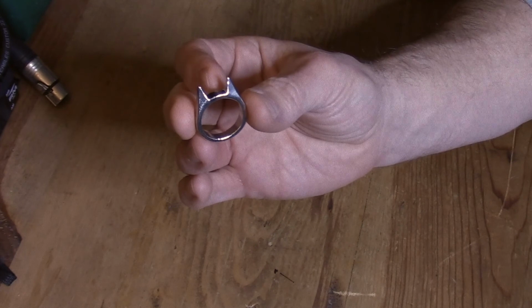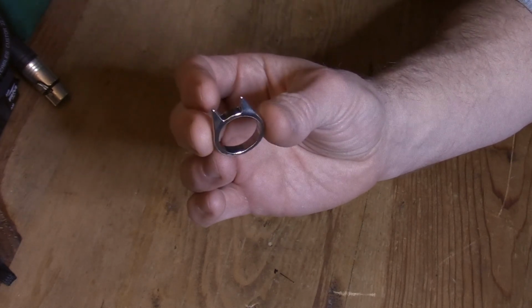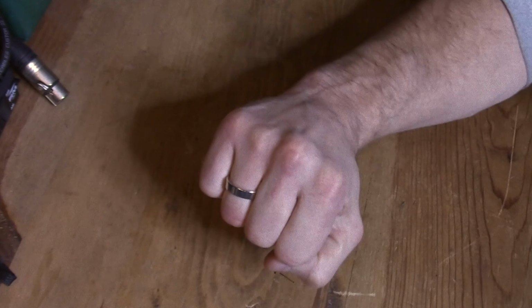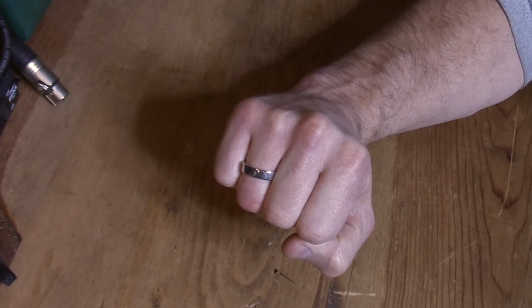But for the whopping $3 US that I paid for it, don't really care, to be honest with you. Again, very easy to slip on. Close your hand. Don't feel that on the inside. Looks pretty nice.